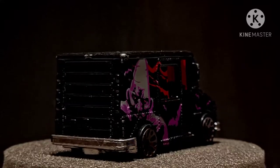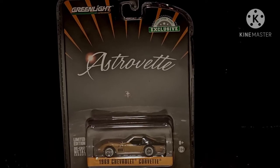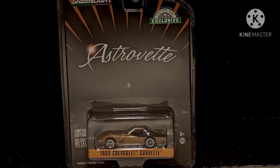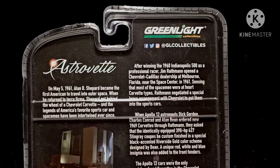And we're pretty much saving the best till last. So this is the 1969 Chevrolet Corvette by Greenlight. And it is known as the Astrovette for one very special reason, which I'll come to in a sec. So if you want to pause this, you can have a quick read of the back of the packaging.